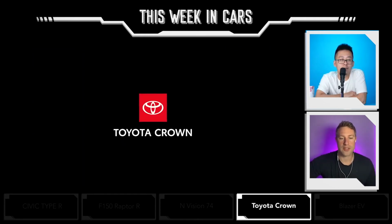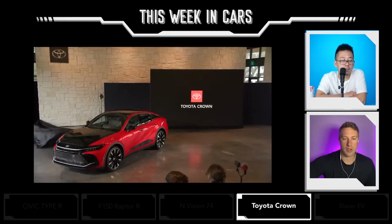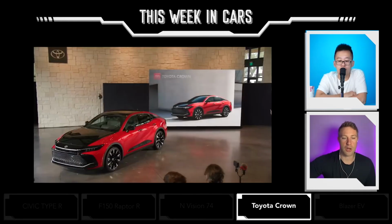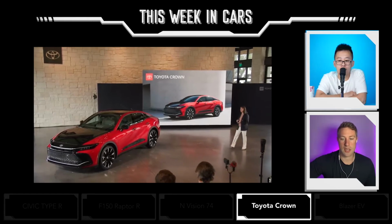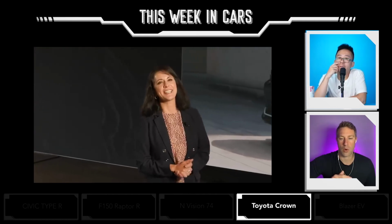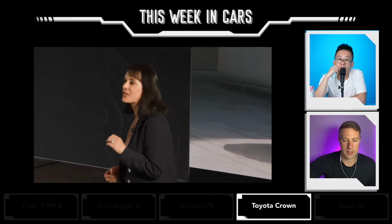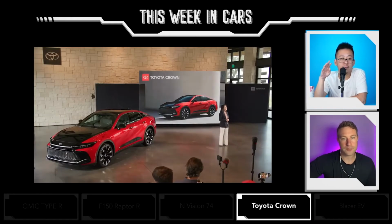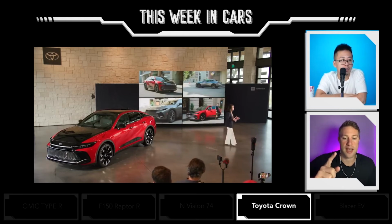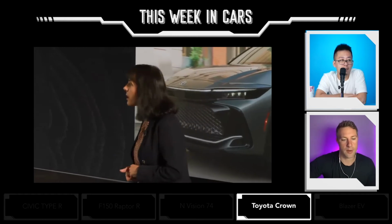I read that this thing is going to sit about 4 inches taller than the Camry. And it is built on the same chassis as the Camry, the Venza, the Avalon, the RAV4. That new TNGA platform, which is amazing, by the way. It's one of the best platforms used right now in the automotive industry. It's also on the Sienna and the Highlander. They're getting their money's worth on that thing.